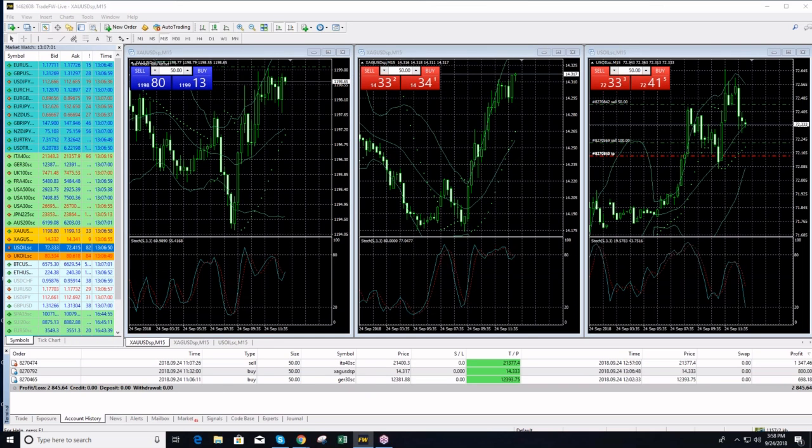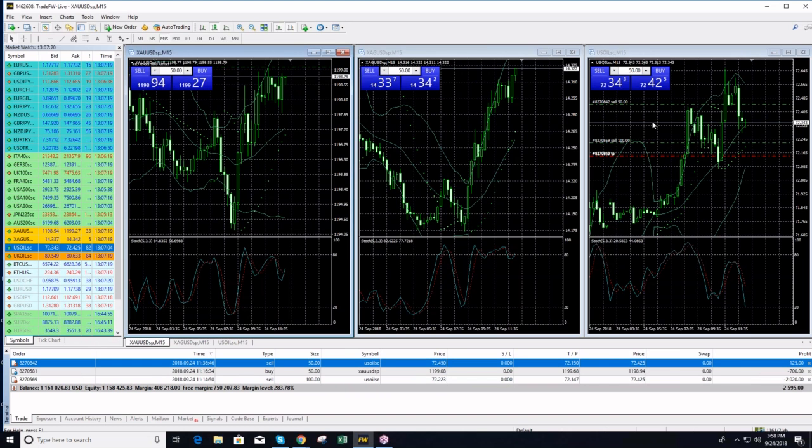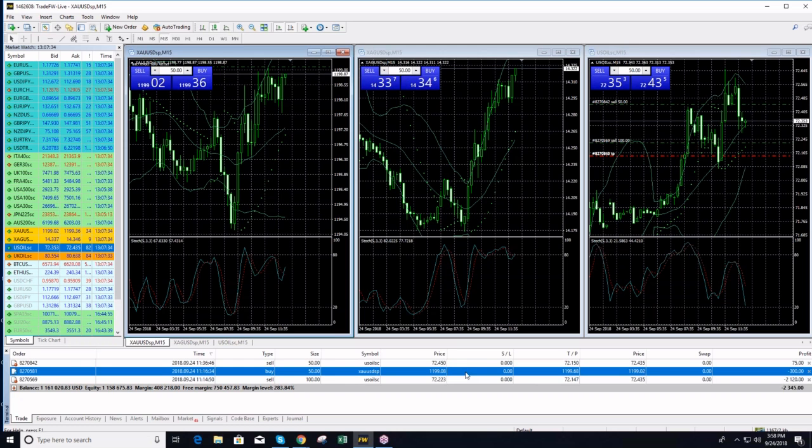Ching, ching! We hit another take profit on silver. Now $800. We hit $800 on silver, and our profits are increased now to $2,845. Let's see, our oil trade started also to move nicely in our favor. As you can see, we started this drop, it's going down, looks nice. On gold, it is also not bad, going in our favor.